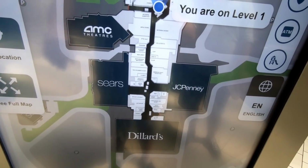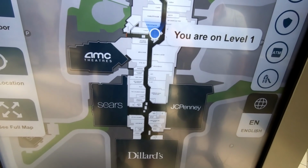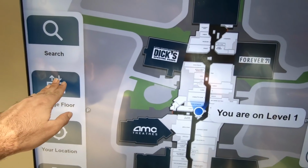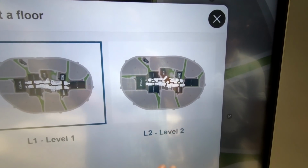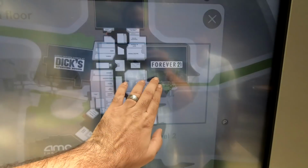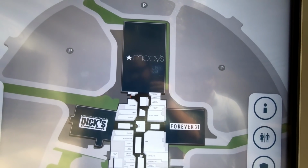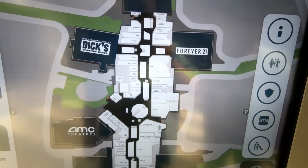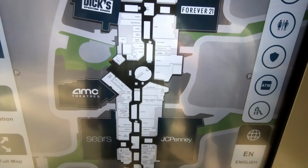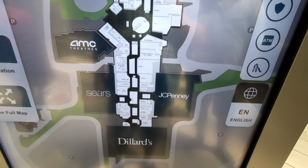Now, I have done videos covering the Sears and the Dillard's because both of them are pretty interesting for different reasons. For example, the Sears was a Montgomery Ward originally when this mall opened. Now, the touchscreen was giving me a little bit of trouble there, but here's a look at the second floor real quick. You can see it's a pretty large mall, and there's very few vacancies.